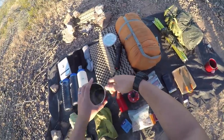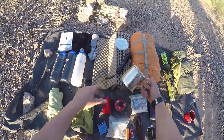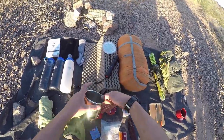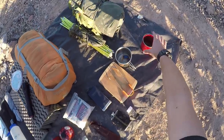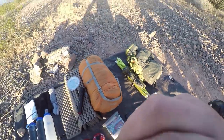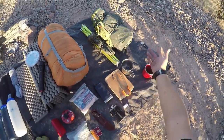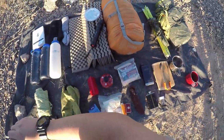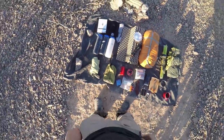But I use this to boil water on the pocket rocket stove. If you get a jet boil or something, they come with their own container. I just use this because it works just fine. And then I have this, which is my tea. It's basically, I have a boiling cup and a drinking cup. And other than that, that's really it.